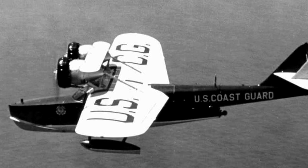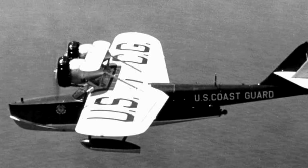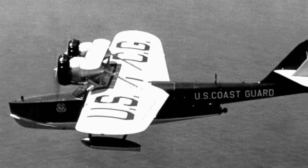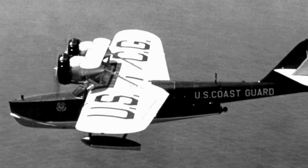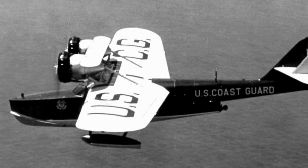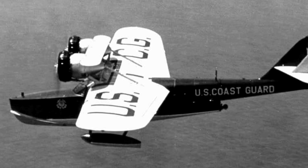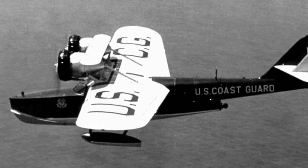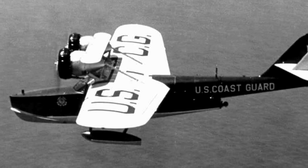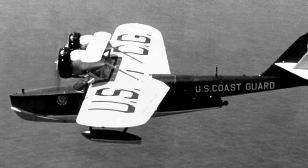They were pretty good as rescue craft. The Coast Guard quite liked them, since they were developed as, well, luxury yachts, they were remarkably stable. They were very easy to fly. Not exactly something you'd want in combat necessarily, but definitely acceptable for search and rescue and transport roles, and they still had them in service during World War II, even though their design would have been quite old by that point. And I quite like the Dolphins.